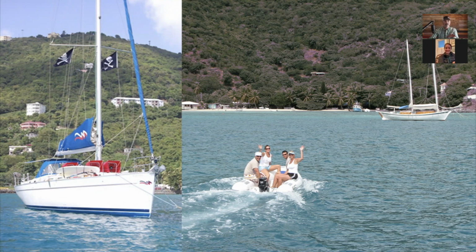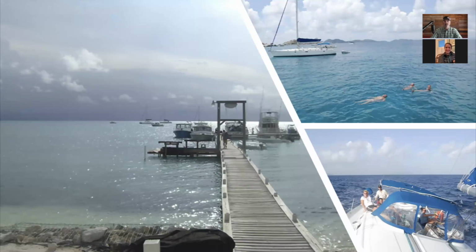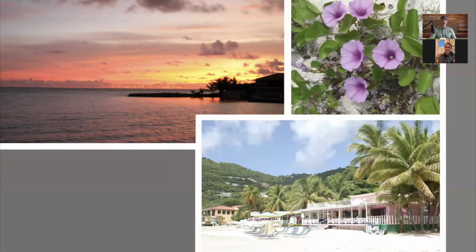So, once we get the boat in position and we are moored up for the evening, then it's like everybody taking off and going and looking around and just having a really fun time. You know, the swimming, the water is beautiful. The temperatures are beautiful. A lot of great sunsets and a lot of great sunrises for sure.